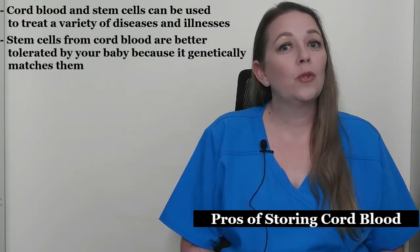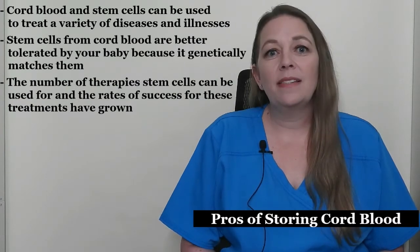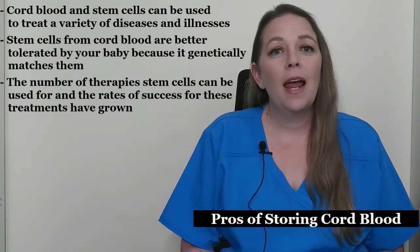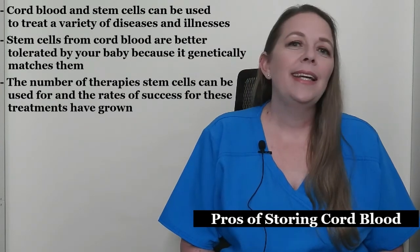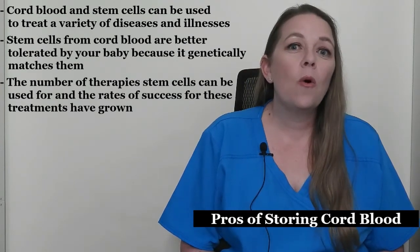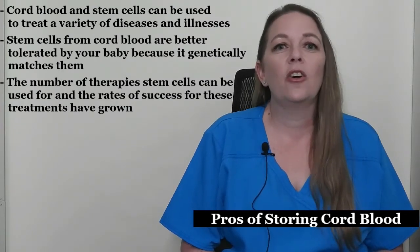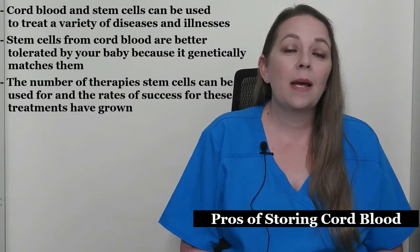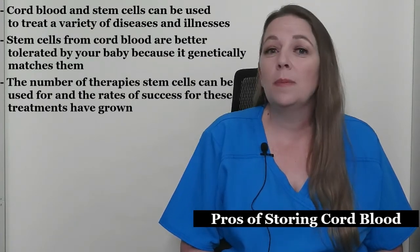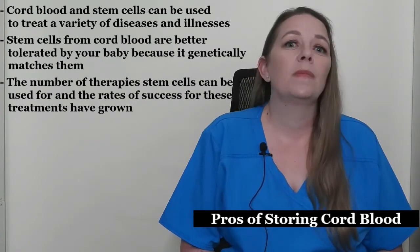Another pro for storing cord blood is that over the years, the number of therapies stem cells can be used for and the rates of success for these treatments has grown. In 10 or 20 more years, the cord blood may be able to be used to treat many more diseases than are currently identified. In addition to diseases, stem cells from cord blood may also be able to be used in medical procedures and surgeries to improve the outcomes.